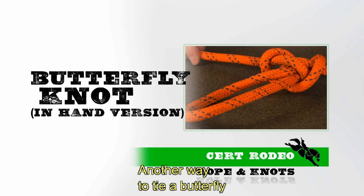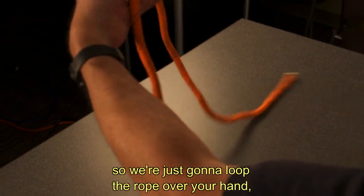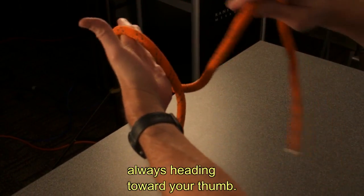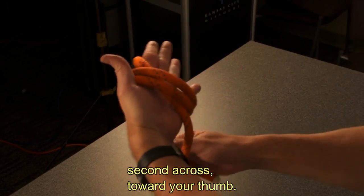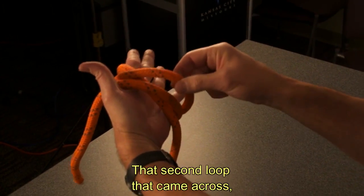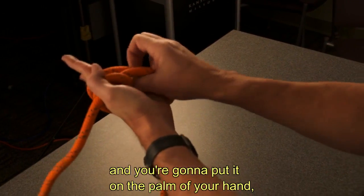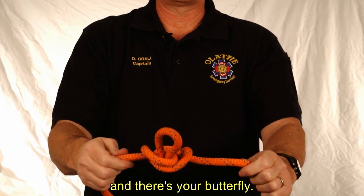Another way to tie a butterfly is just put it in your hand. So we're just going to loop the rope over your hand, and we're going to make two more loops across, always heading toward your thumb. So once across, second across toward your thumb. That second loop that came across, you're just going to pull it loose a little bit, and you're going to put it on the palm of your hand, push it through, and there's your butterfly.